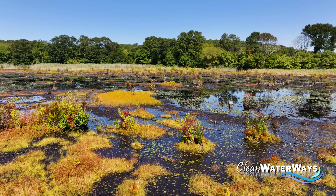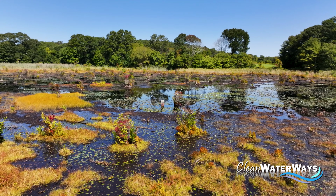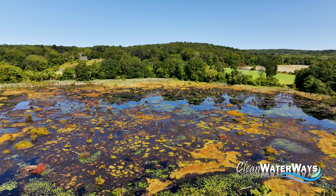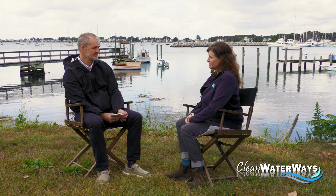And if you think about the weather we've had, dry sponges don't absorb as much as a wet sponge does. So when we're devoid of that water, it takes longer for that sponge to react. So the fewer wetlands we have, the harder they have to work to keep up with things like king tides.